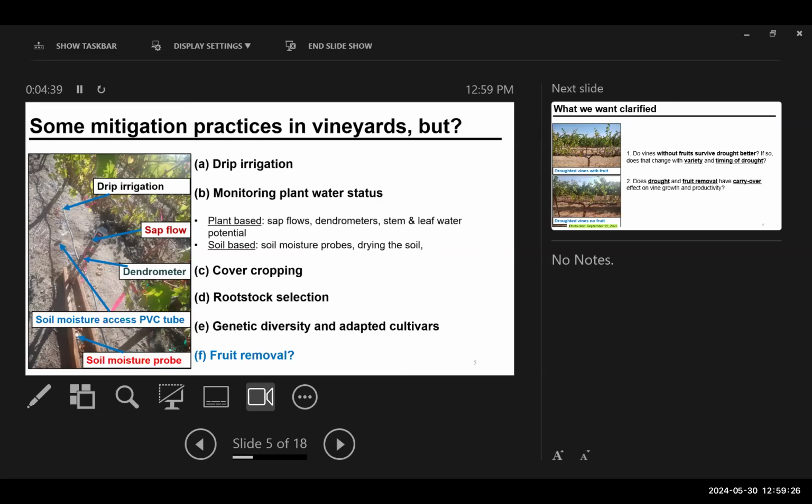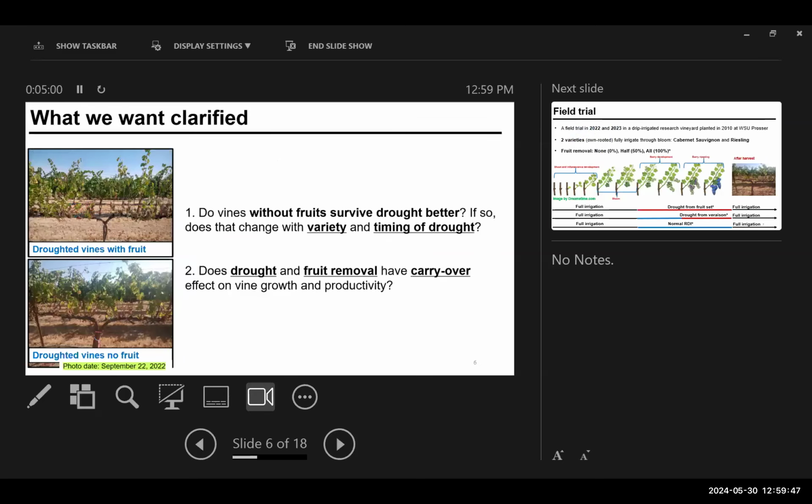But what if that drought happens when you have already employed some of these techniques? There is an understanding from the industry that growers are normally advised that whenever there are periods of drought, they can remove fruit. Now, our question is, does that really help the vines?